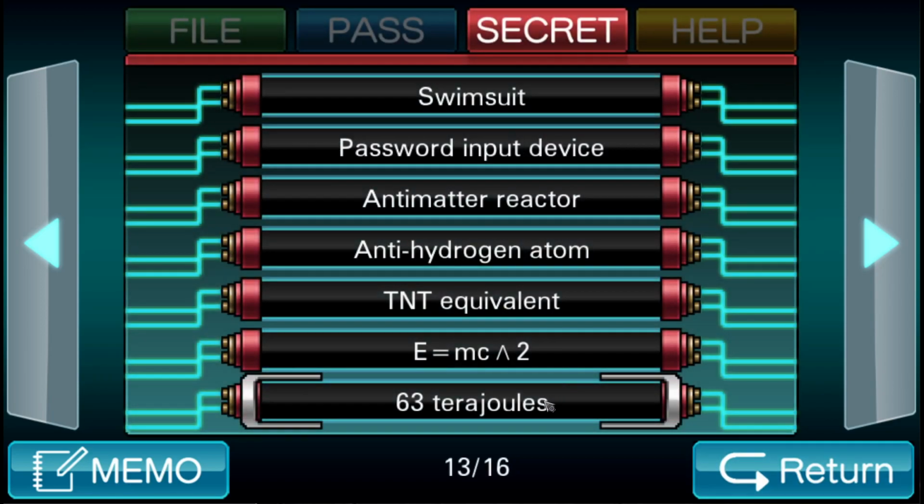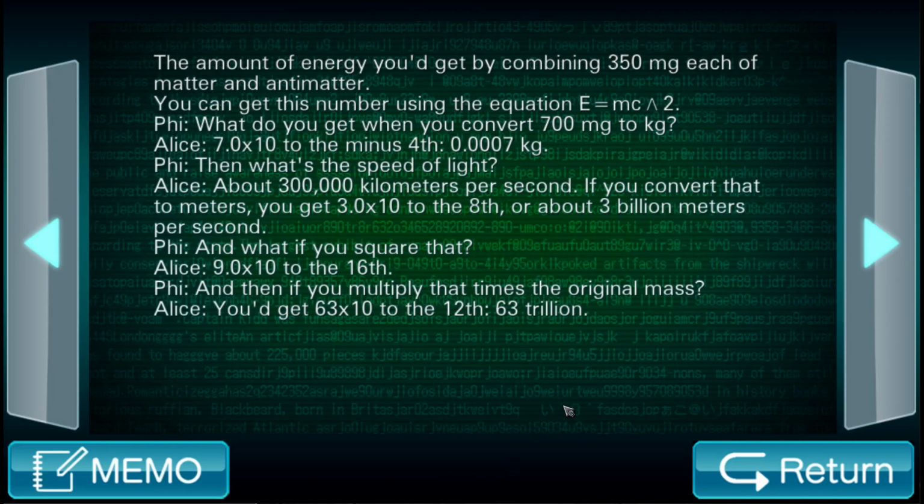Wait. 63 terajoules. The amount of energy you'd get by combining 350 milligrams of each of matter and antimatter. You can get this number using the equation E equals MC squared.